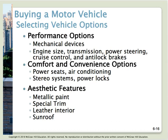Evaluating your alternatives, you might want to consider such things as engine size, whether or not you want power steering, cruise control, anti-lock brakes. Then how much comfort are you willing to pay for? Do you want air conditioning and power seats? Then there are always those aesthetic features. Do you want a sunroof? Is the leather interior important to you? What kind of paint job do you want on the car? All of these choices are part of evaluating your alternatives.